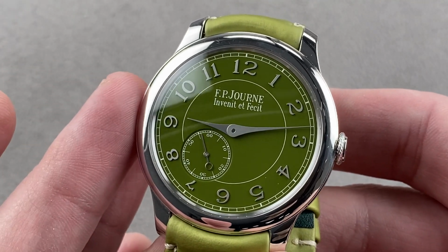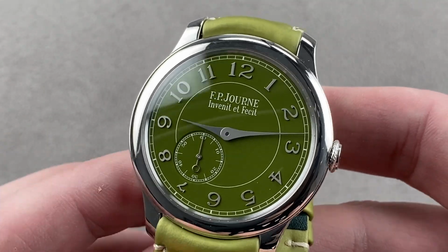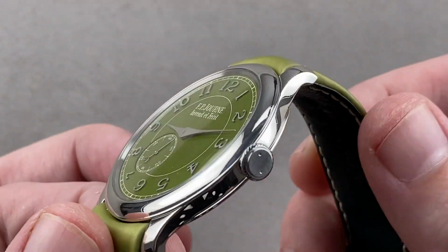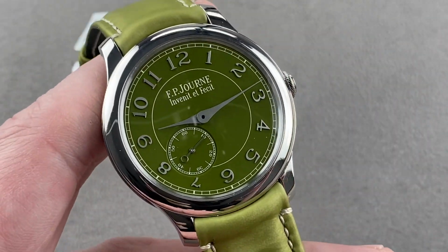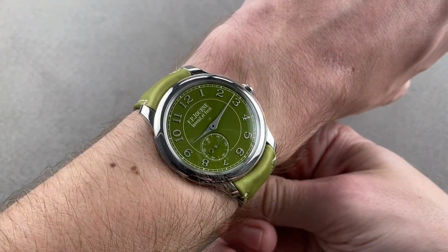So this limited edition is a difficult watch to find. I've only seen two in my time. The watch is easy to wear, however. It is a friendly 40mm in diameter by 8.3mm thick by 48mm lug-to-lug with a 20mm spacing between the lugs. We throw it on my wrist, which is 16 centimeters in circumference, and it wears nicely.